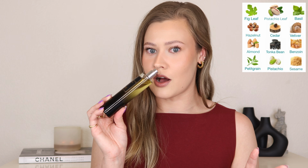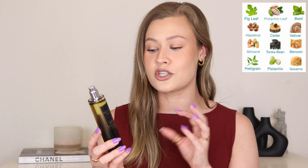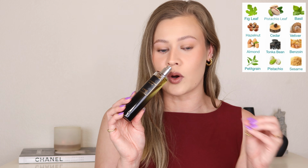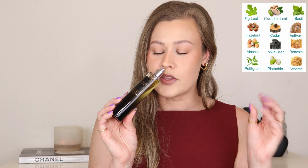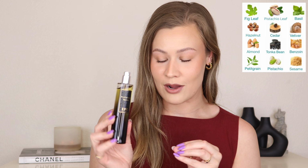There's also a strong tonka bean, giving it a cozy sweetness. Oh my gosh, this screams fall. Like, if you love fall fragrances, gourmand, nutty, this could be your dream. And then there's some benzoin, cedar, and vetiver to ground it.